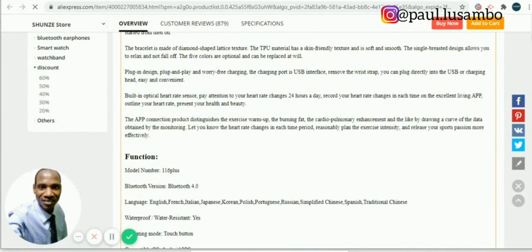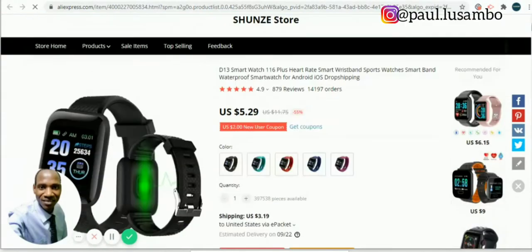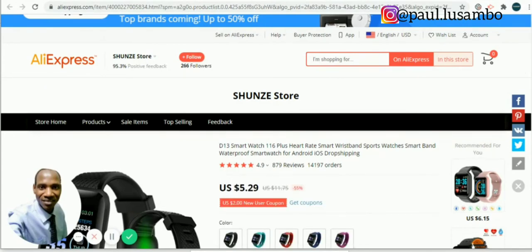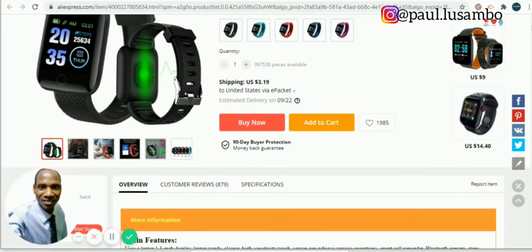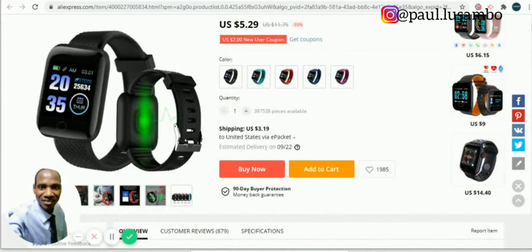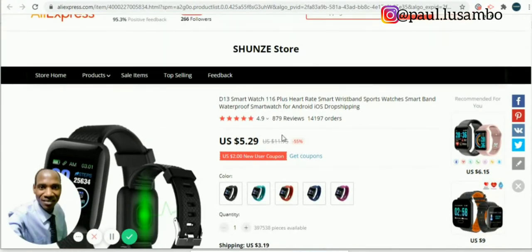So also those who are selling watches, I've already given you the high selling product right now, and with good ratings, 4.9 is really very good rating for watches. So if you are also in that niche or you would like to start a dropshipping business or e-commerce, to run your own e-commerce store, start with this watch. As you can see, the rating is 4.9, which is very nice, and has a high number of orders. As you can see, more than 14,000. So there's a lot of sales.